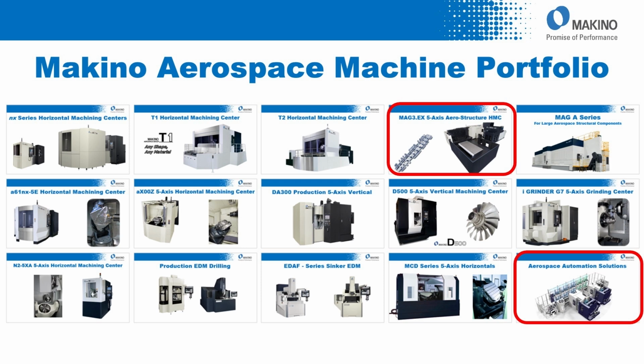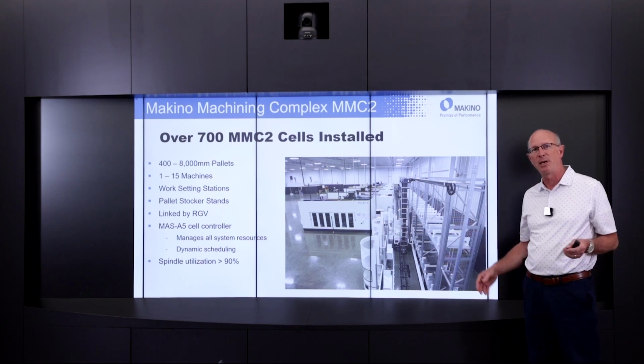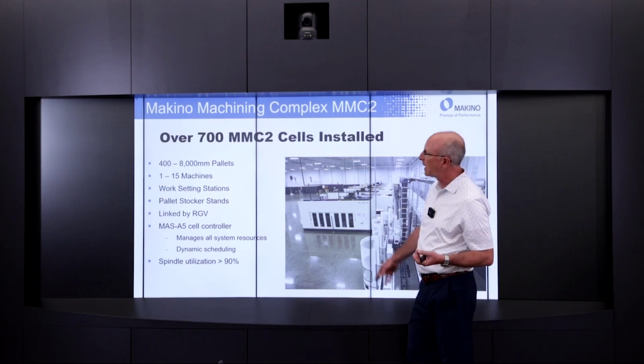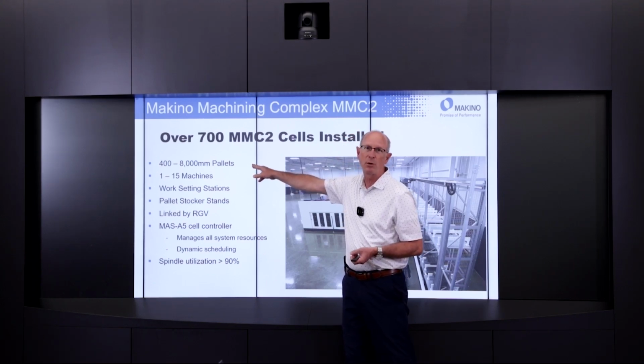Now the other really big game changer as far as spindle utilization goes is to pair up the Mag series machine with some Makino automation. And in the case of the Makino automation, the most common one that we see with these type of machines is going to be what we call the Makino Machining Complex, or MMC2. Across the population of machines that Makino makes, we have over 700 MMC2 cells installed in North America. These cells allow you to support pallets ranging from 400 millimeter all the way up to 8 meters.